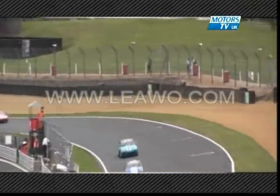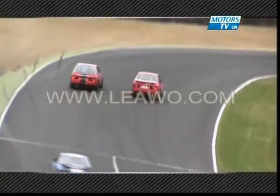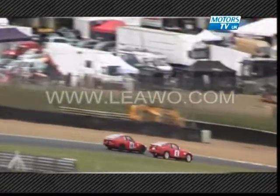Behind the Mackenzie-Hannington fight, Stephen Brown and Jeffrey Hansen having their own battle too. Brown tries the long way around Paddock Hill Bend, then sticks to the line to grab the position in impressive fashion on the way up to Druids. Keep your eyes open for Sean Siddle, the blue car 11, closing in as well.